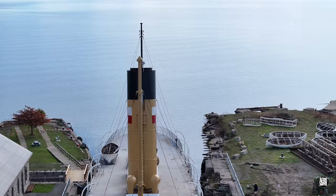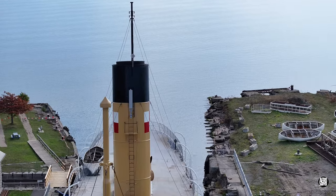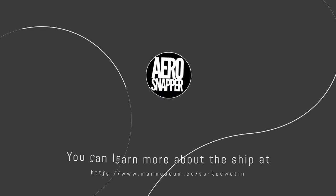remain. Happily, all of her owners have been kind to her over the years, and she will make a great place to visit at the Great Lakes Museum in Kingston next spring, 2024.